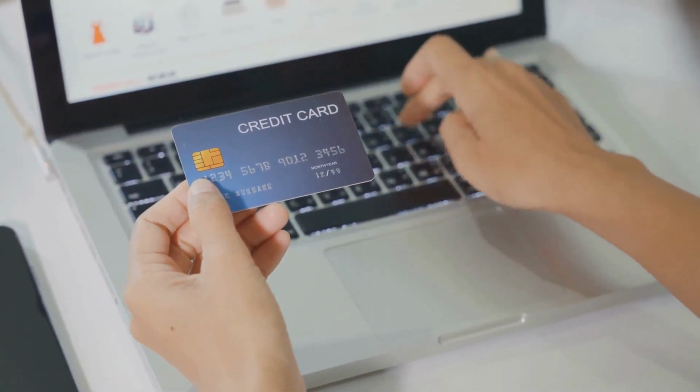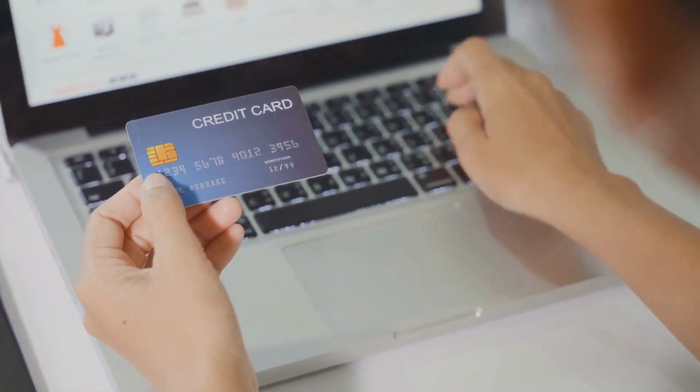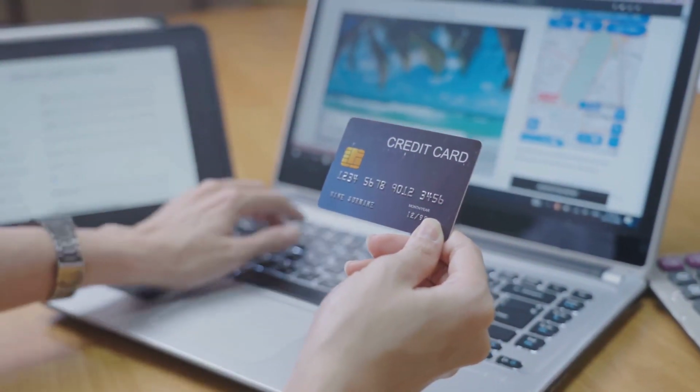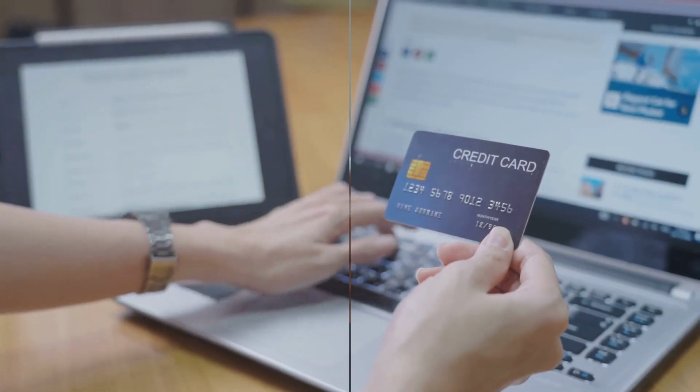Improving your credit score may take time, but it is a worthwhile investment for your financial future. Remember, every step, no matter how small, brings you closer to better loan options and financial freedom. So, keep at it, and you'll soon see the benefits of your hard work.